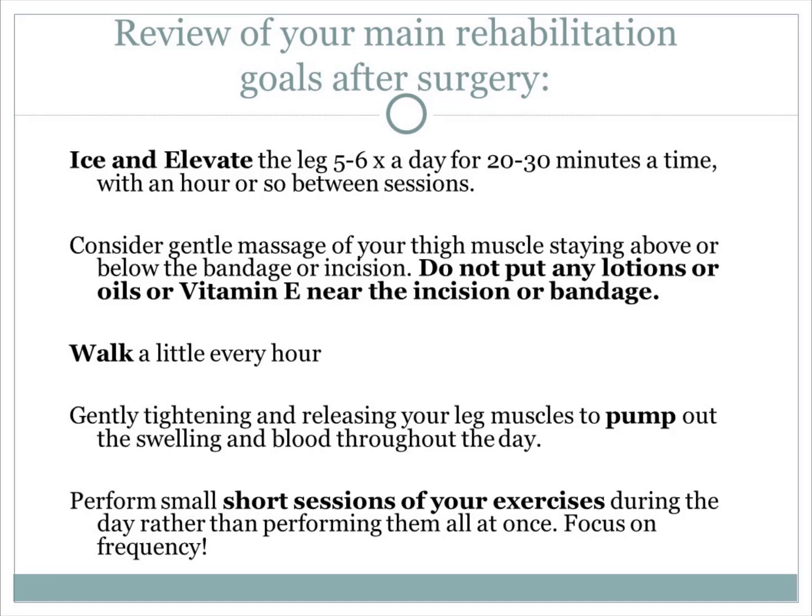Walk a little every hour, gently tightening and releasing your leg muscles to pump out the swelling and blood throughout the day, and perform small, short sessions of your exercises during the day rather than performing them all at once. Focus on frequency.